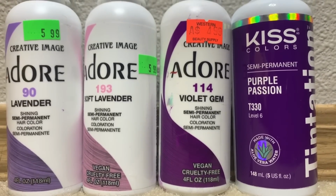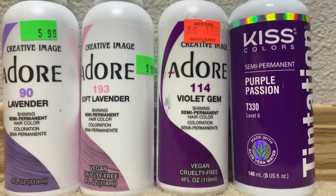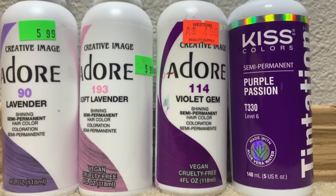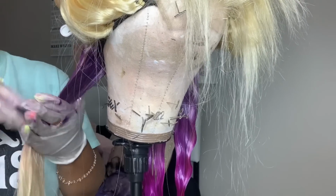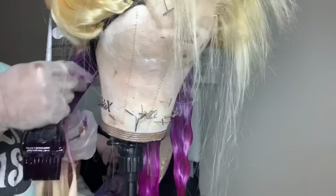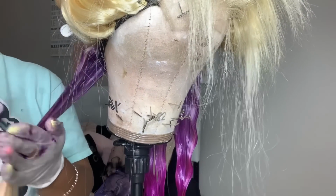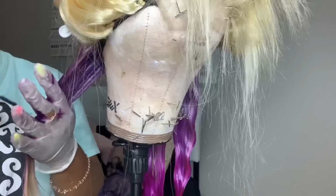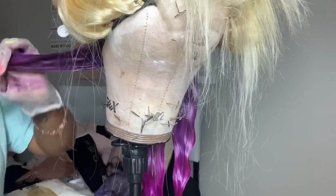Alright you guys, so getting into the colors, I'm going to use Adore Lavender, Adore Soft Lavender, Adore Violet Gem, and then Kiss Colors Purple Passion. When it comes to the hair itself, I did construct my wig off camera. Like I said, this is a closure that I got off of AliExpress. This is Alipearl 613 hair. It is their body wave. I have a 12-inch closure, a 14-inch bundle, 16-inch bundle, and 18-inch bundle.